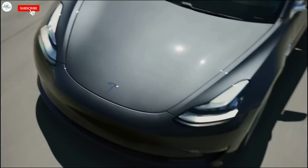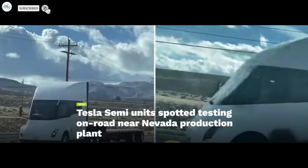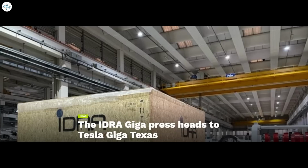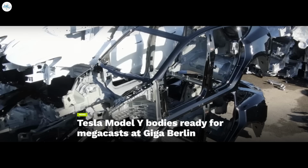Today we have brought you the latest Tesla news. Tesla semi-units spotted testing on road near Nevada production plant. Tesla provides sneak peek into Megafactory amid hiring ramp. The IDRA Giga Press heads to Tesla Giga Texas. And Tesla Model Y bodies ready for Megacasts at Giga Berlin. Let's get into all the details. So let's get started.